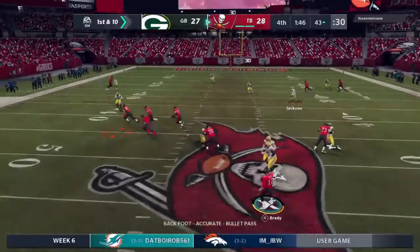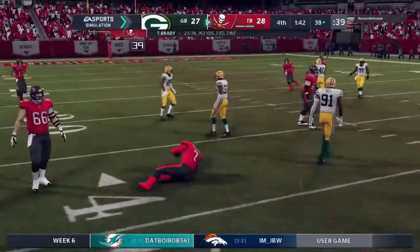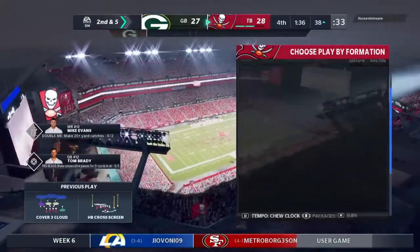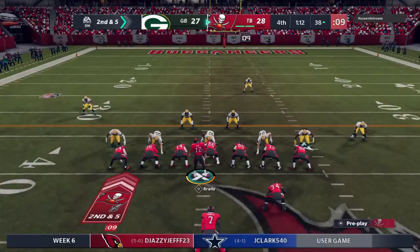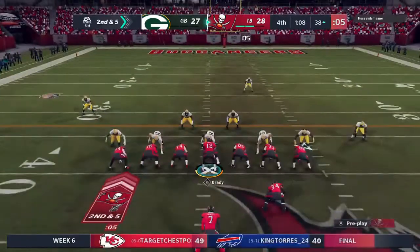Brady going to throw here. He'll set up the screen to Fournette. And the stop here will come at the 38-yard line. To Leonard Fournette. For a second there, I thought that might break big. Screen pass. Looked like it was coming together. Looked like there was an opening. Still, ended up with a solid game. 2nd and 5 after the 5-yard completion on first down.